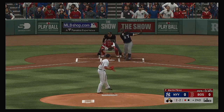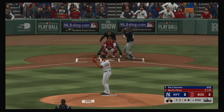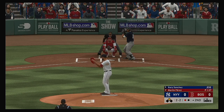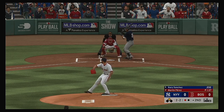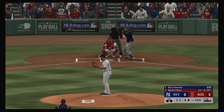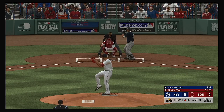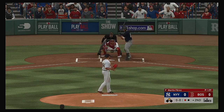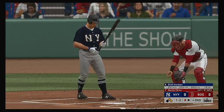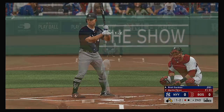The 2-2. Neither guy willing to give in, and the at-bat will continue. Another 2-2 offering. Wow, talk about a waste pitch on 2-2. That one wasn't even close. I don't know anyone that would have swung at that pitch. And that misses, ball four, so it's first and second now with only one away.